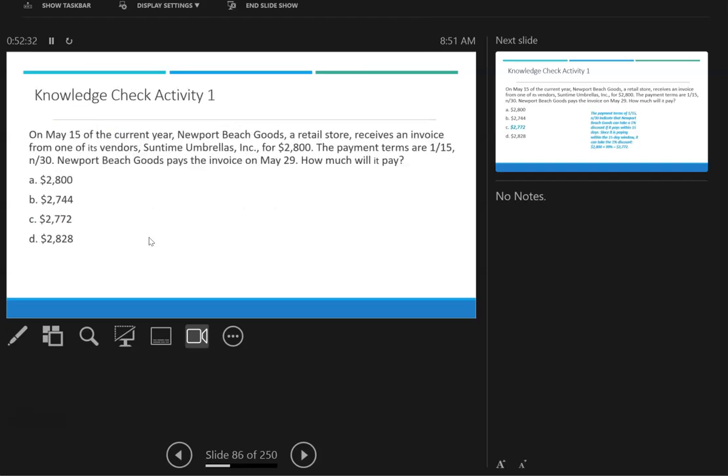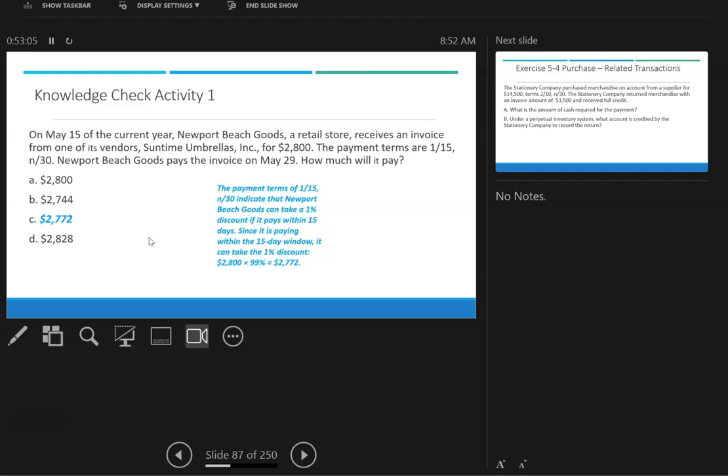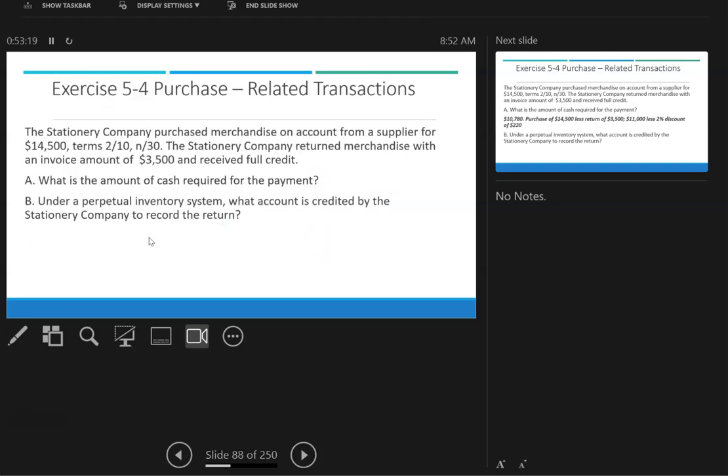How about this? On May 15th of the current year, Newport Beach, a retail store, receives an invoice from one of its vendors, Suntime Umbrellas, for $2,800. The payment terms are 1/15 net 30. Newport Beach Goods pays the invoice on May 29th. How much will it pay? Perfect. A 1% discount is what would that be? $28. Higher math here. Okay, does that make sense, guys?